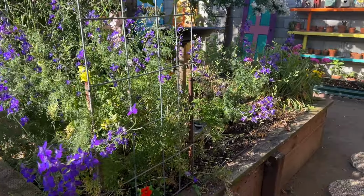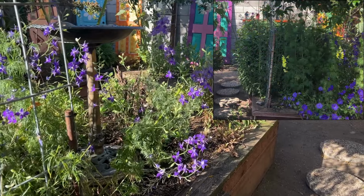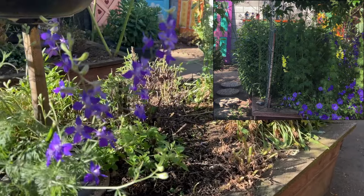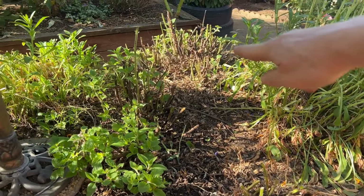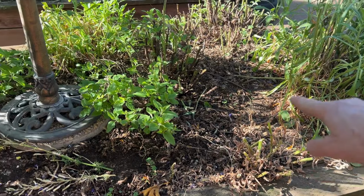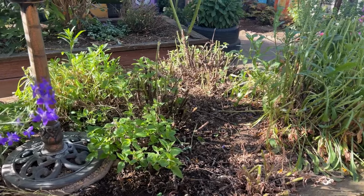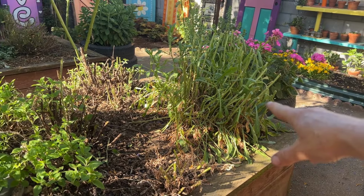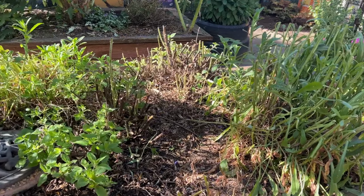But here's some changes. Look, my thug pineapple sage is gone. That thing got so big. And if you'll notice, I started with one pineapple sage right over there, but underneath the ground, it made more roots everywhere in my garden. And it was just suffocating all my other plants, like my Shasta daisy. I had to cut that back too because the pineapple sage got so big, it took over everything.